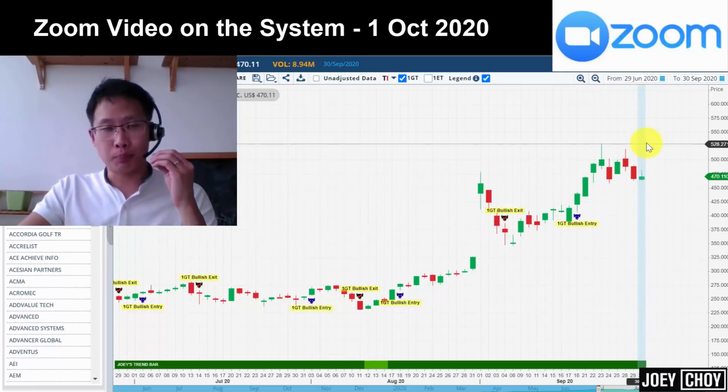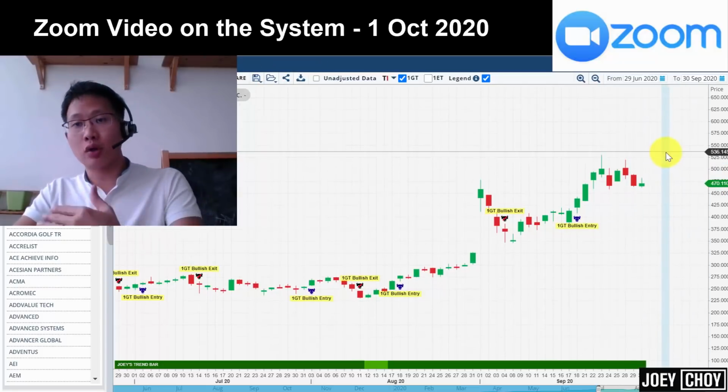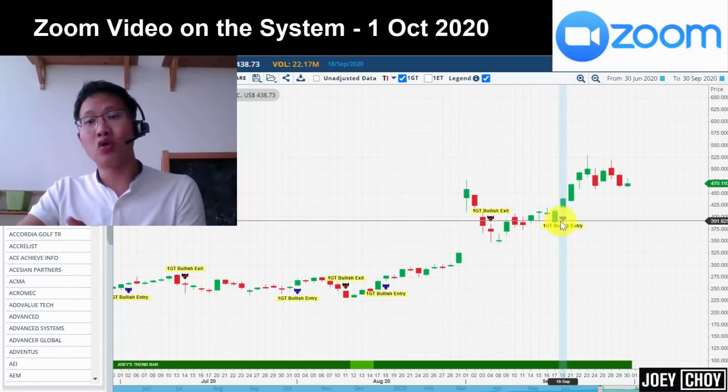Hopefully we do see that break, some bullish price action above that 520, as I mentioned, and that's where we can start to see this stock pushing higher to probably about $600, right? So this is Zoom, a bullish entry signal with no exit as of now.